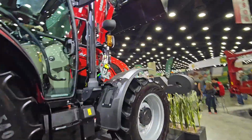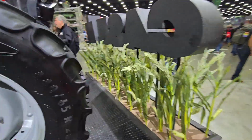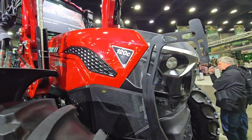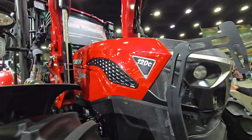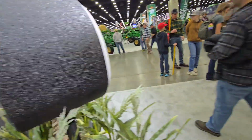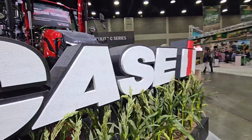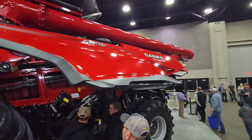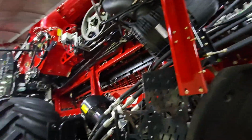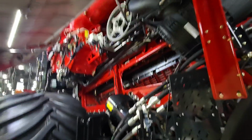This is their new Farmall. It's not a real Farmall because it's not 50 or 60 years old. But this is their 120C Farmall. Nice little loader tractor. It's a cute little thing. But yep, Case. Here's their AF series. This is the AF10, one of their new machines. This makes our 1680 look small. Incredibly small. I do like the fat tires though.